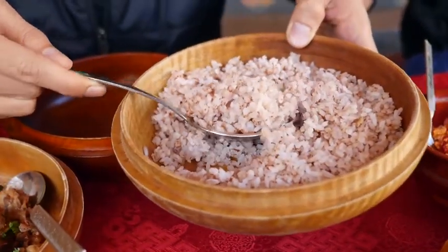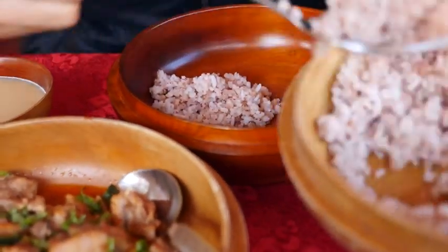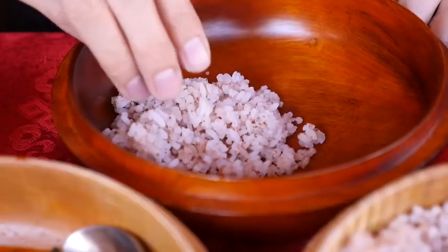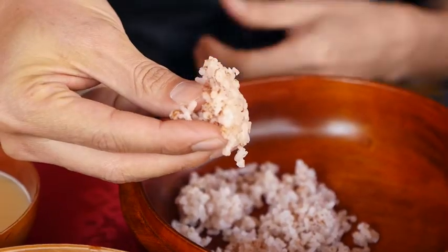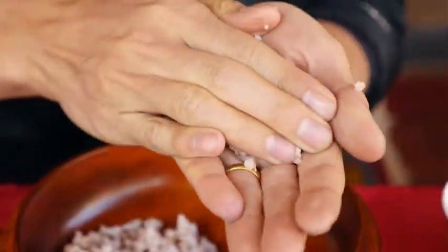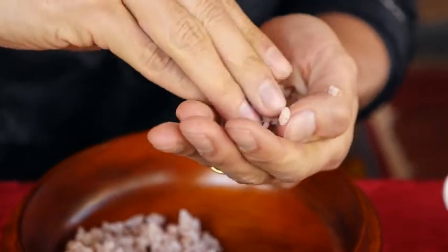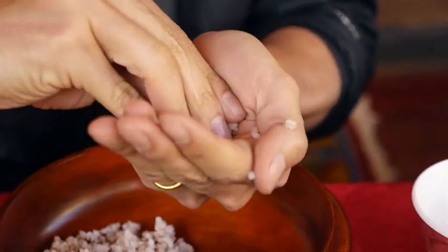And what you do is you take a little bit of rice into your bowl. Sometimes water is not always available in the villages, and so what they would do is take a little ball of rice like this and put it into your palm. First you have to make it a ball. So the stickiness, you make it kind of a ball.